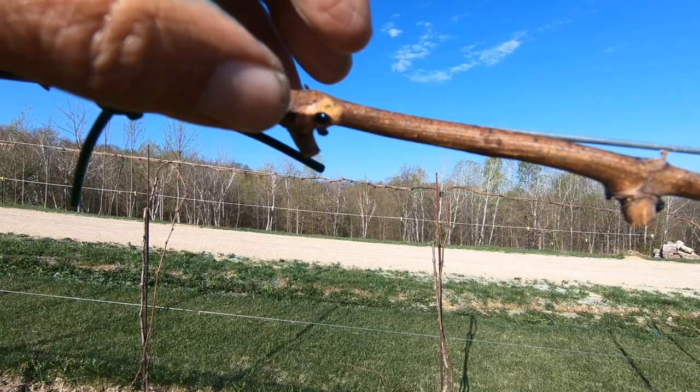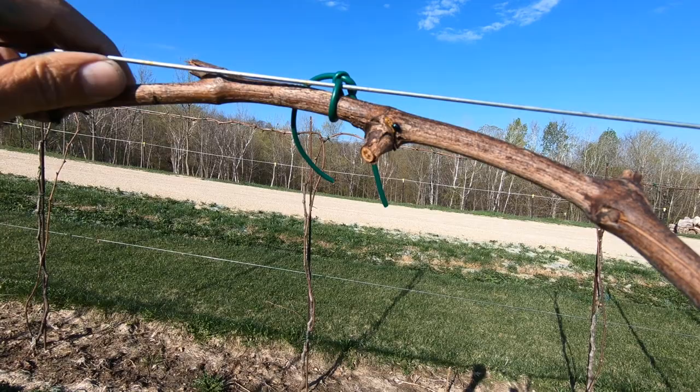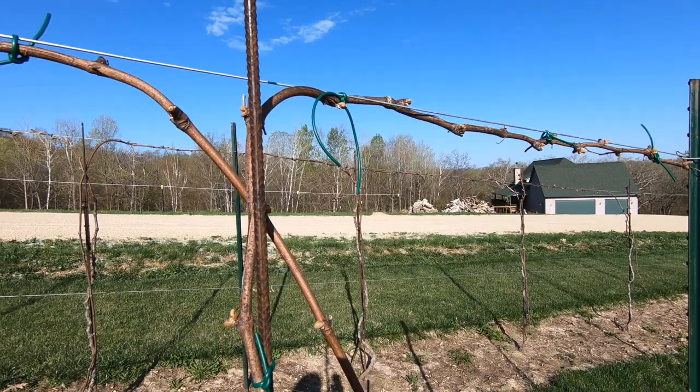See, there's two of them. I gotta get in here and get rid of these damn things, but it's too windy today. So there's another one. I'll be in here tomorrow spraying for grape flea beetles.